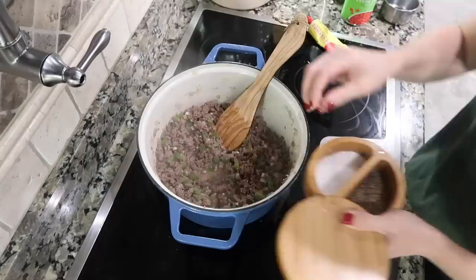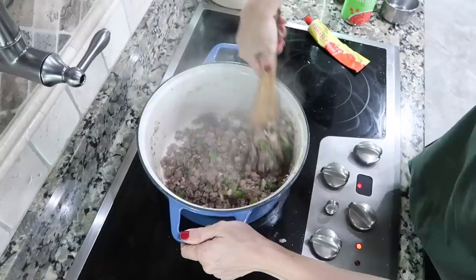While it's cooking, I'm going to add a little bit of salt and pepper. Oh my gosh, honestly, I could just eat this with rice, banging, done. But we're gonna make it better, we're gonna jazz it up.